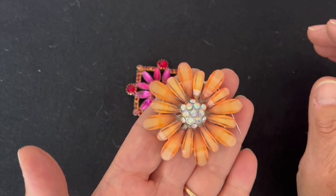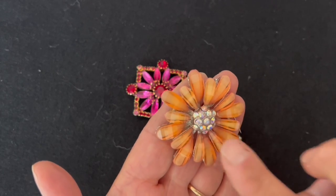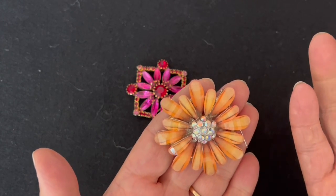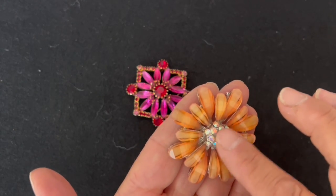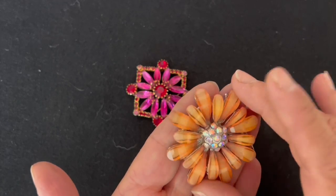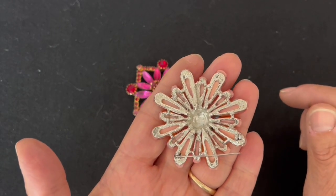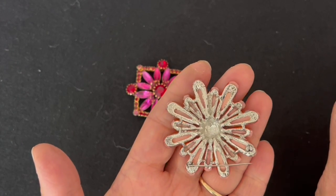Looking at these, I'm going to pick up this one. These are just glued in. They're not prong set. There's nothing prong set about those. This is like a cheap modern glass. They are AB rhinestones here. They look like they're probably flat backed. And then you flip it over and you see all of that texture. So this piece, I wouldn't even buy. I don't care if it's like 50 cents.